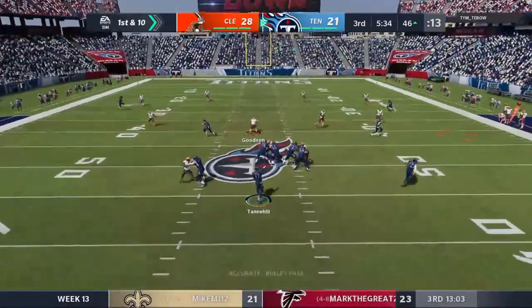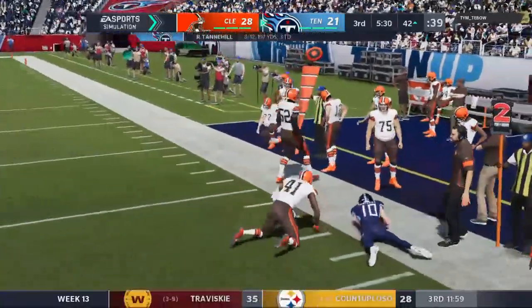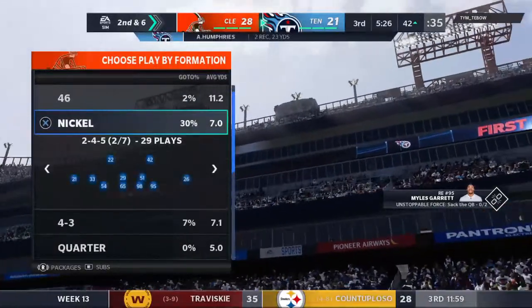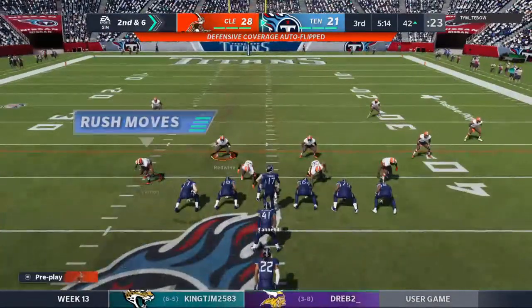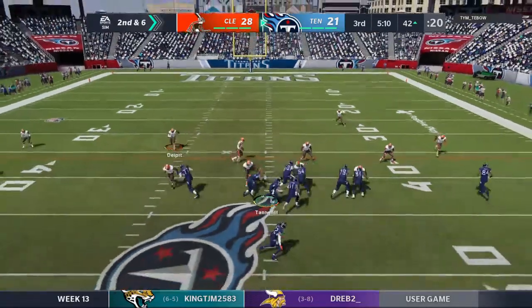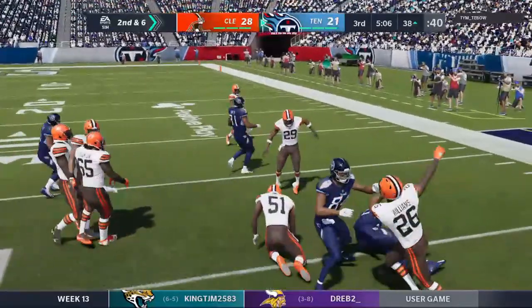To throw is Tannehill. He gets it to Humphries. And this time he's able to take it down to the 42. They'll contain him to just 4. 2nd down. I know many people like to throw to the tight end, maybe in a little flexed out position because he creates mismatches with his size. But slot receivers do the same thing with their quickness, their speed, and their route running savvy.